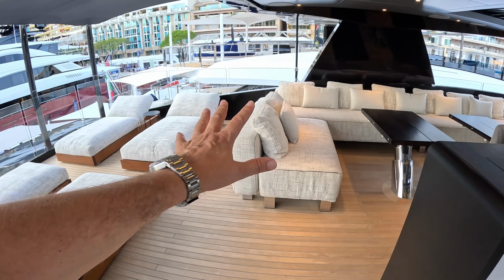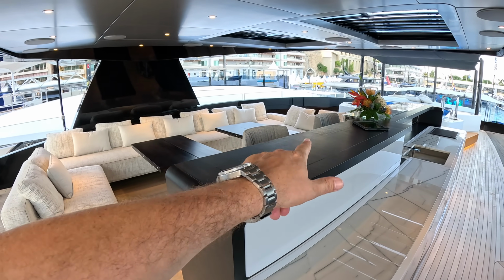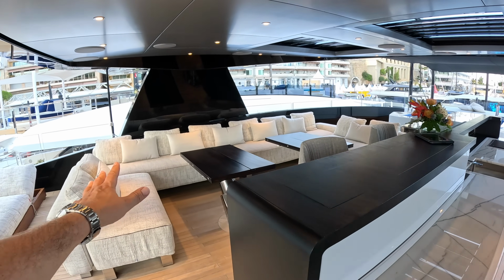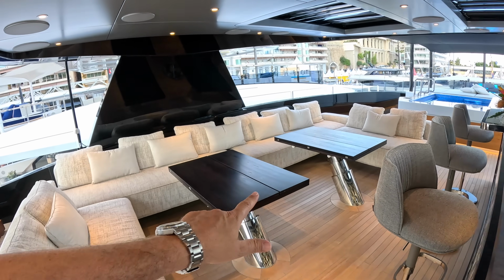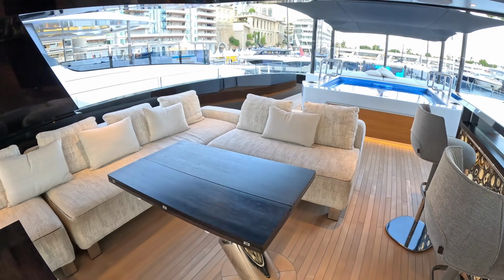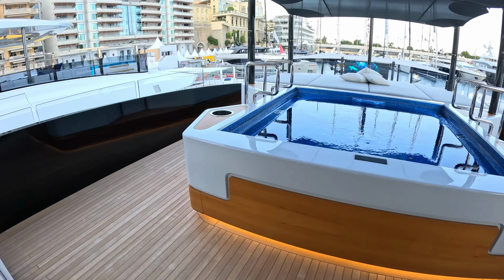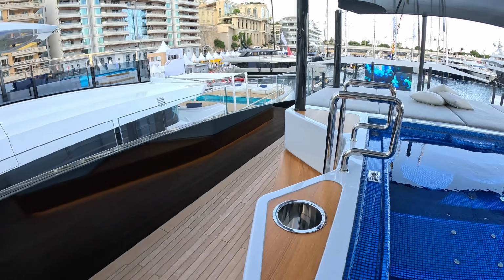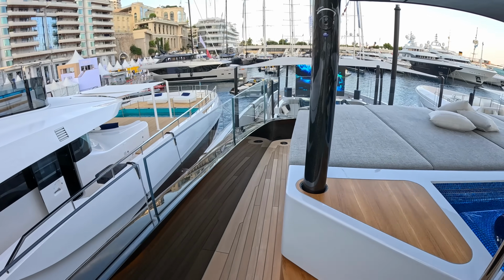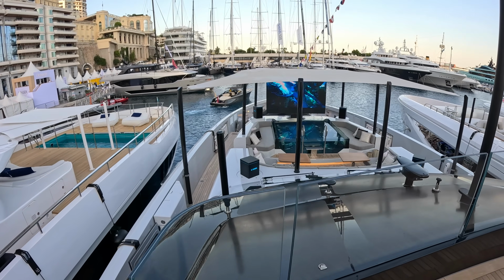So we've got sunbathing at the back here. We've got bar area here, again with another TV that comes out of here. We've got a tremendous social seating area, and you can fold these tables out, so if you want to dine here you can do, but what a great relaxing space that is. And if we come right up forward, we've got the hot tub, and if we come right up forward, past the sunbeds, we will find a 4-deck cinema zone.